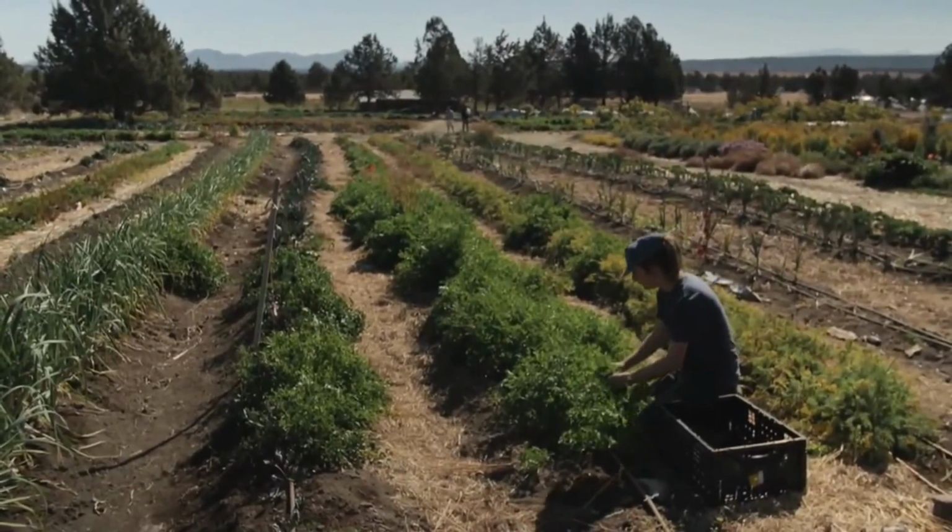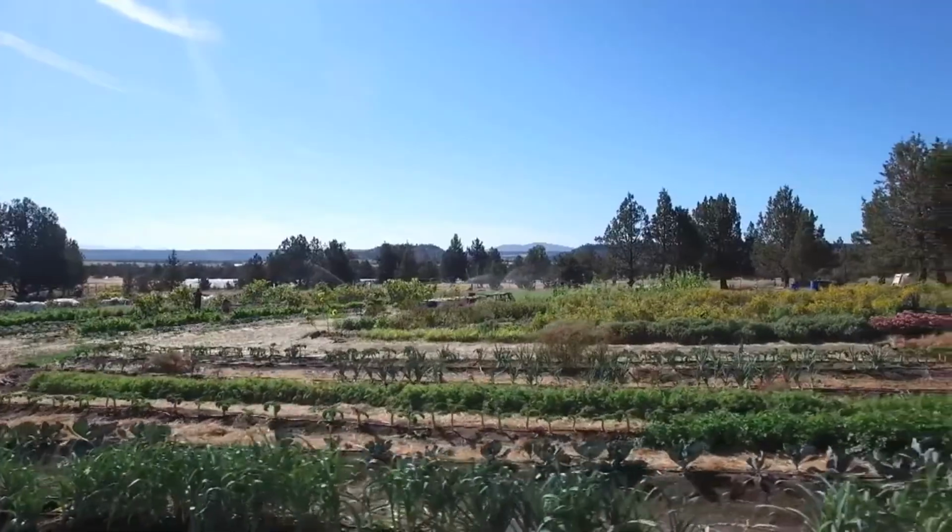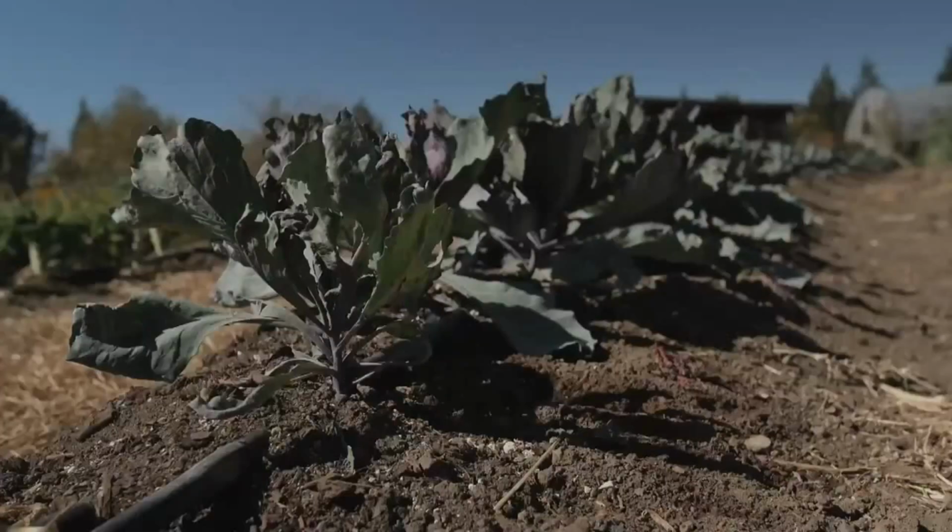How many different things are you growing here? I see so many different aisles, and everything has a meaning, Chef Betty tells me. So we grow about 48 different kinds of vegetables and about 250 varieties of those vegetables.